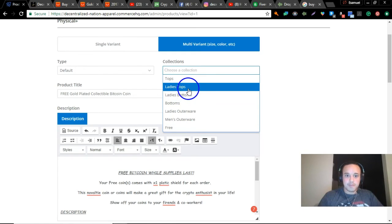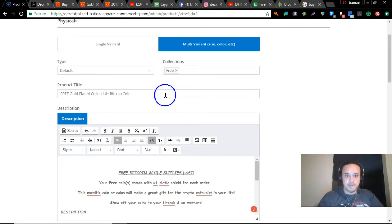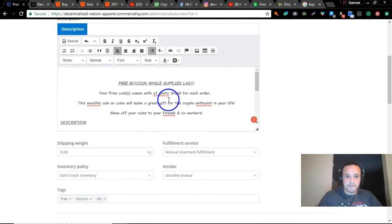These are all some of the things I'm working on, you know, tops, men's outerwear, all that. We're going to get that in there for you guys, so there will be different options. So we're going to put that in the free collections. Remember, we did those hyperlinks. It's going to take you to the free tab. So did that. Here's our description.